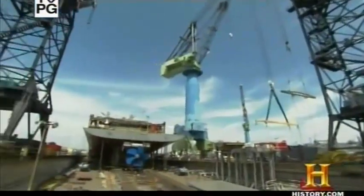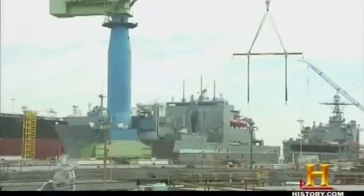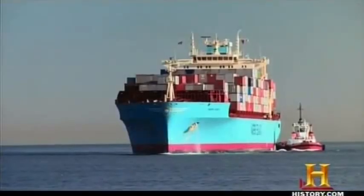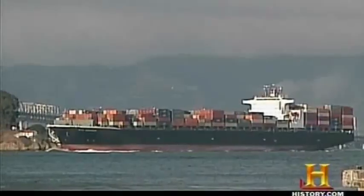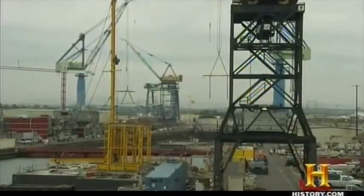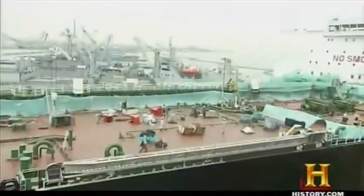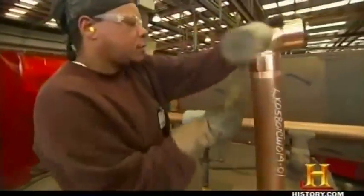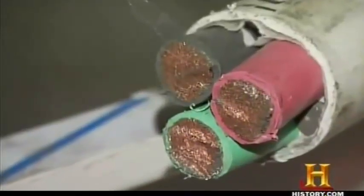San Diego, California. NASSCO, the National Steel and Shipbuilding Company, has delivered over 110 ships to the world's fleets during the last 4 decades. It's here where all manner of huge ships take shape, from oil tankers to container ships. And they all require copper, hundreds of tons of copper.